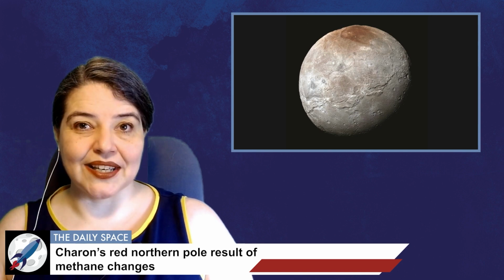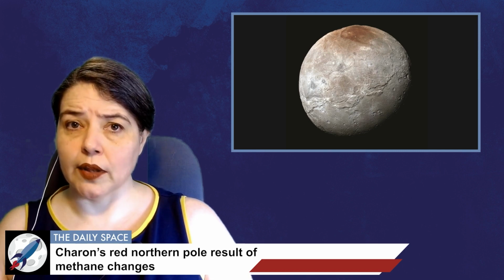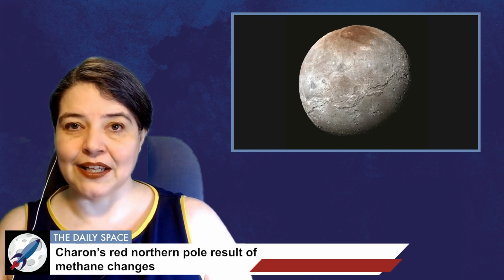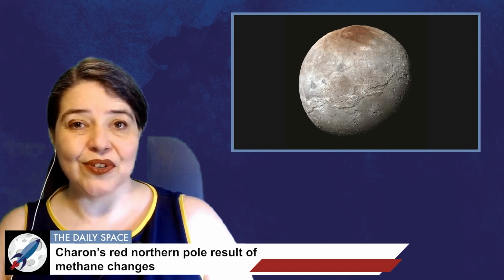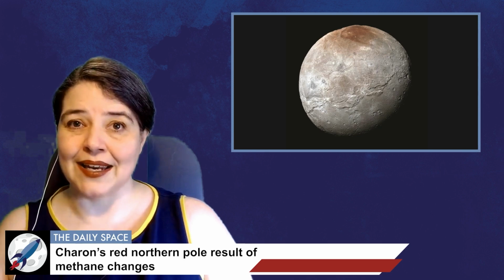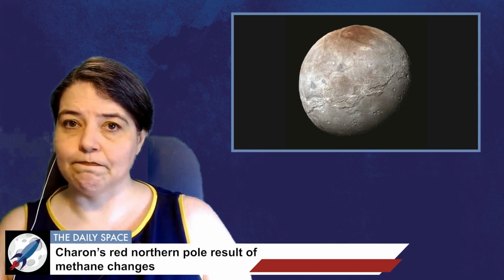Back in 2015, the science community's focus turned toward the New Horizons flyby of Pluto. The images the craft sent back early on were amazing, revealing not only the heart of Sputnik Planitia that has become iconic of the mission, but also an intriguing red cap at the northern pole of Pluto's companion, Charon. Ever since that discovery, researchers have been trying to figure out just what mechanics produced that red cap. The earliest proposed answer is not going to excite anyone.